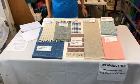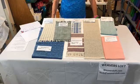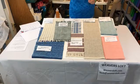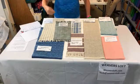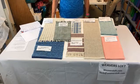All right, kits. Those of you that have been to any of the shows know that I usually have kits that I've made up there. So this is just some of them, not all of them. All of them are available on the website, but this is some of the more favorite ones.